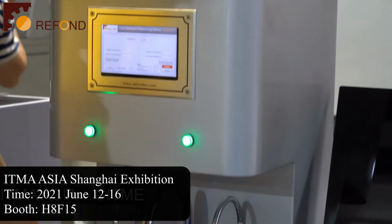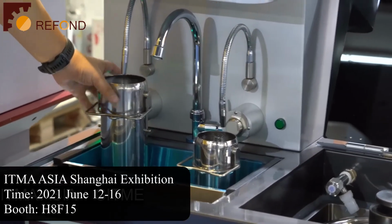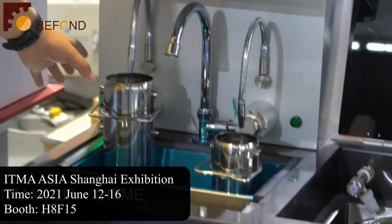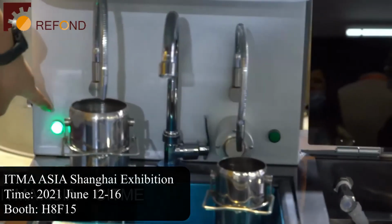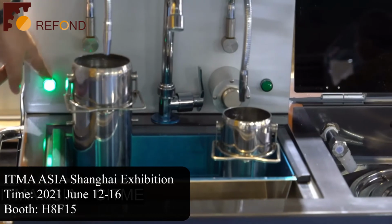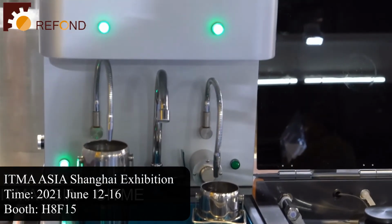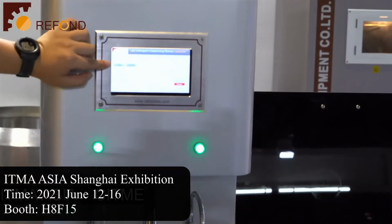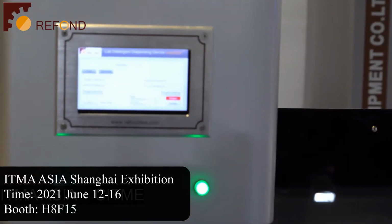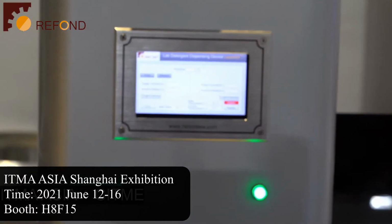When you put the container forward to the target position, the light on the side of this sensor will light up, turn green. And also on the touchscreen, you will see the cup is ready. Now you can put a sample onto the weight, the balance.